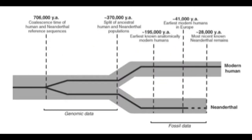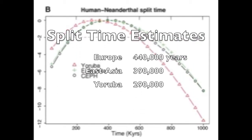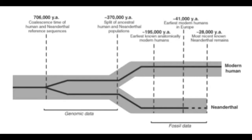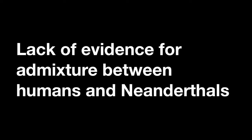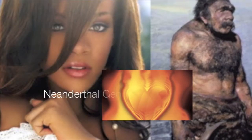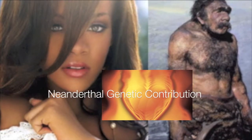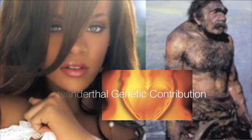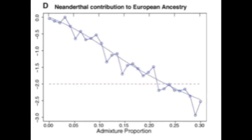Using these models, the maximum likelihood split time estimates are 440,000 years for Europe, 390,000 years for East Asia, and 290,000 years for Yoruba. This averages 370,000 years. Previous research on a Neanderthal genetic contribution to the modern human gene pool is only relative to Neanderthal females and modern human males because of mitochondrial inheritance patterns. However, using the population models, the maximum likelihood estimate for Neanderthal contribution to modern genetic diversity is still 0.